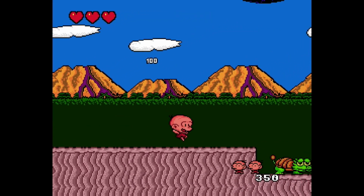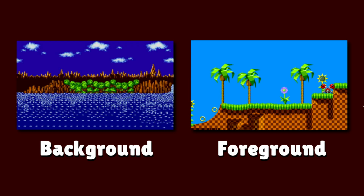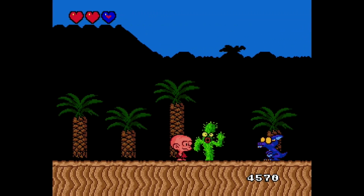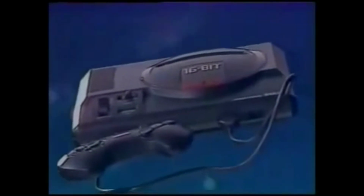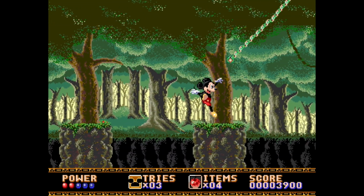The other issue was the lack of parallax scrolling. For those who don't know, that's when you have a background layer that moves slower than the foreground, which gives the feeling of depth in a video game. The PC Engine was not capable of this, and it made some titles look more like NES games. This problem only got worse when the Mega Drive came out only a year into the PC Engine's lifespan. That console had 2 background layers, and it really did make a difference in the graphics department.